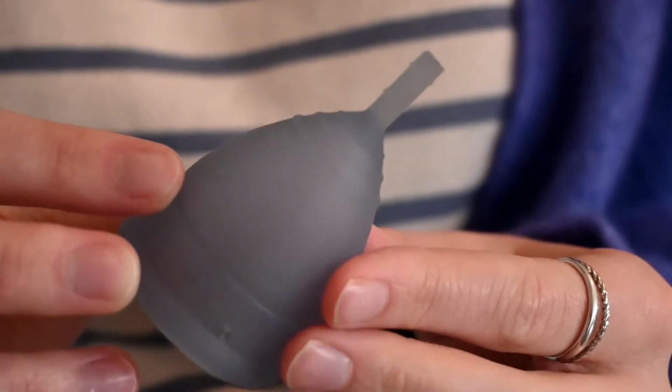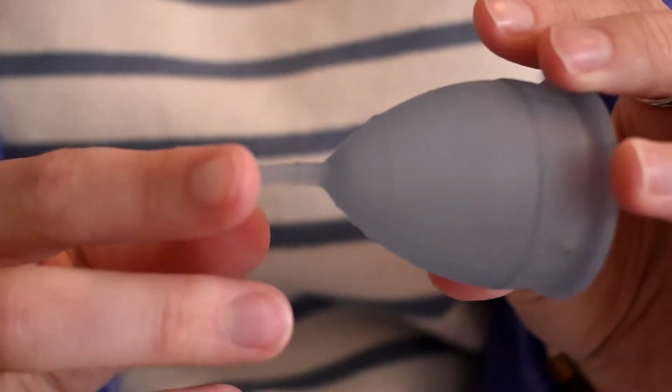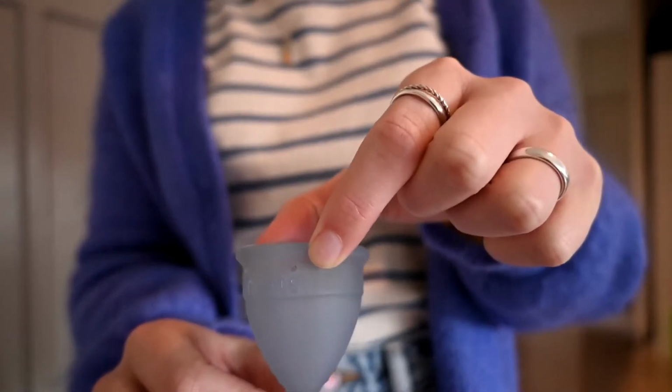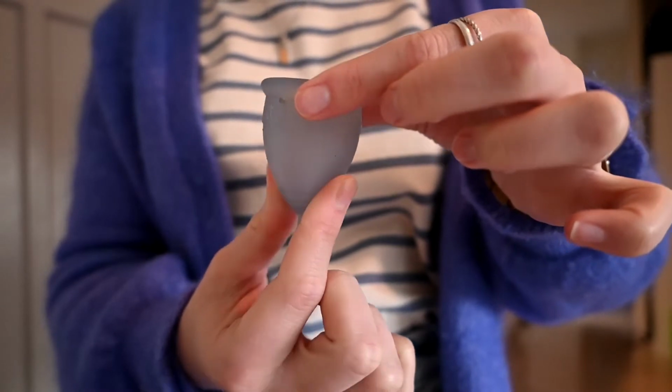You'll see with Lunette cups that they actually have these ridges at the base of the cup, which is going to make it easier for you to grab onto and take it out. If you cannot reach the base of your cup, try to feel for the stem of your cup, and you can very carefully pull on that and sort of walk it down by moving it back and forth. And then once you can reach the base of your cup, you're going to pinch it to break that vacuum seal. And then you can carefully take it out.